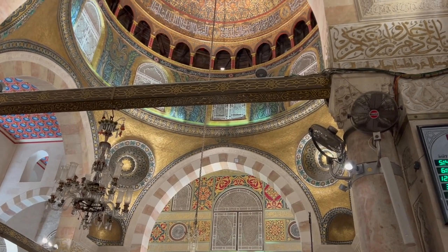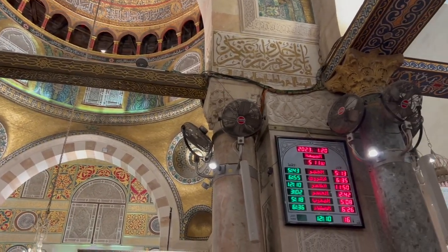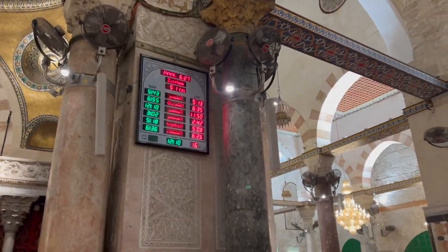Assalamu alaikum guys, so this is a quick kind of tour of Al-Aqsa's compound. So we're starting inside Masjid al-Qibli, which is the main hall of prayer that you can see.